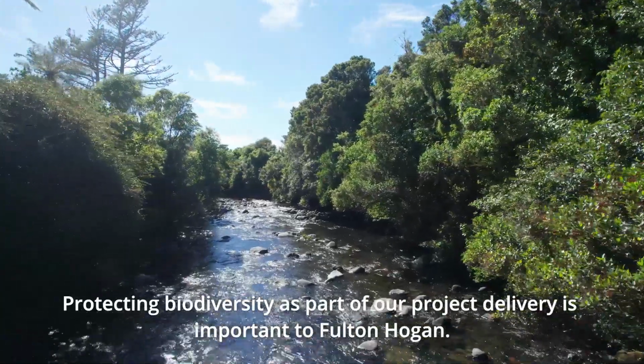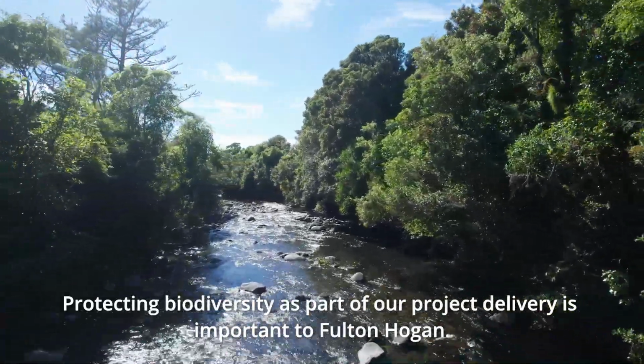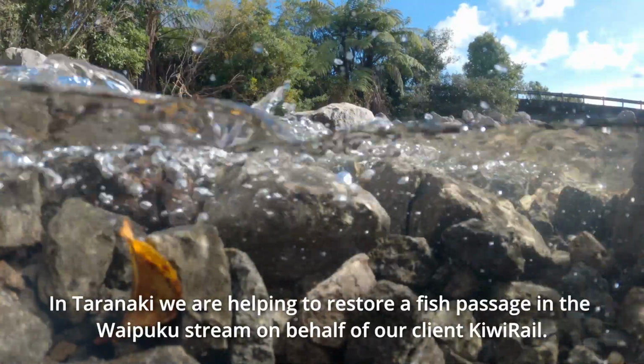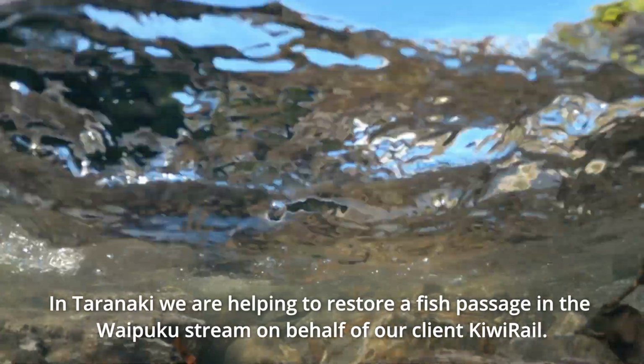Protecting biodiversity as part of our project delivery is important to Fulton Hogan. In Taranaki, we're helping to restore a fish passage in the Waipuku stream on behalf of our client KiwiRail.